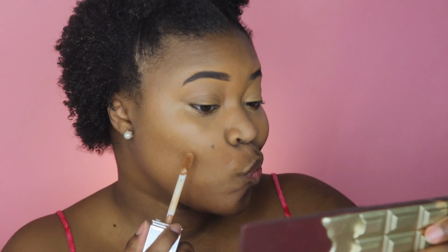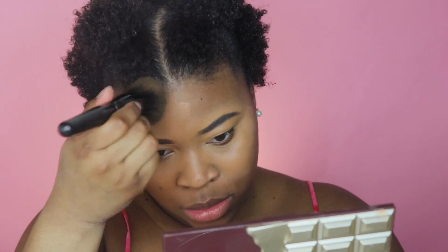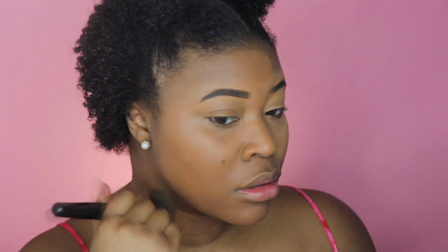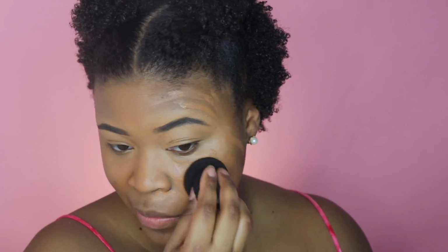The first day I used it, I used one side with a regular e.l.f. blending brush, and then I used the Maybelline Face Studio sponge on the other side that was wet. I really liked how it looked with the Maybelline Face Studio sponge because it just looked more dewy, and I liked that finish that it gave me. And the other side I used the e.l.f. brush.